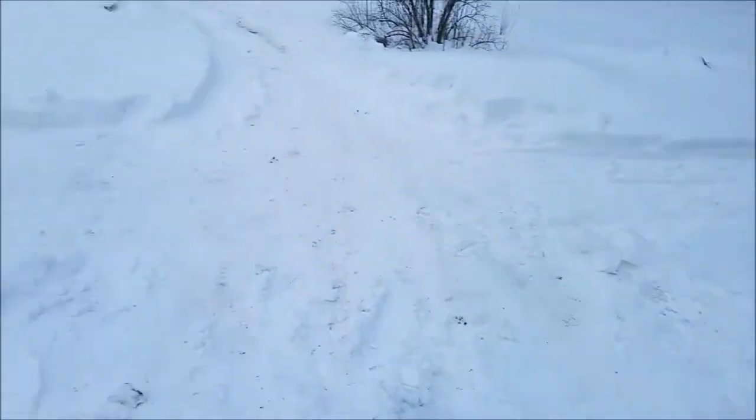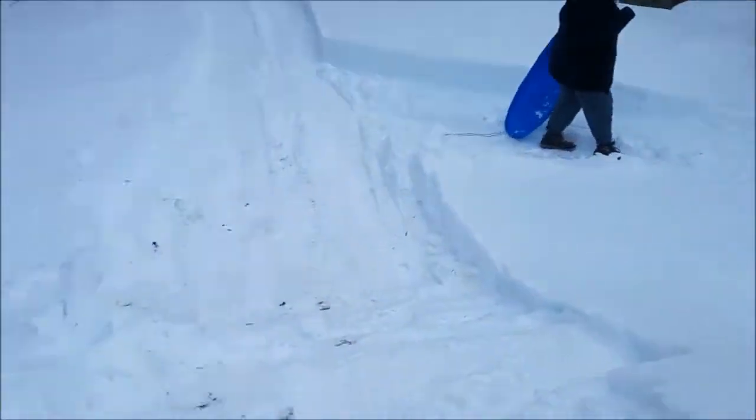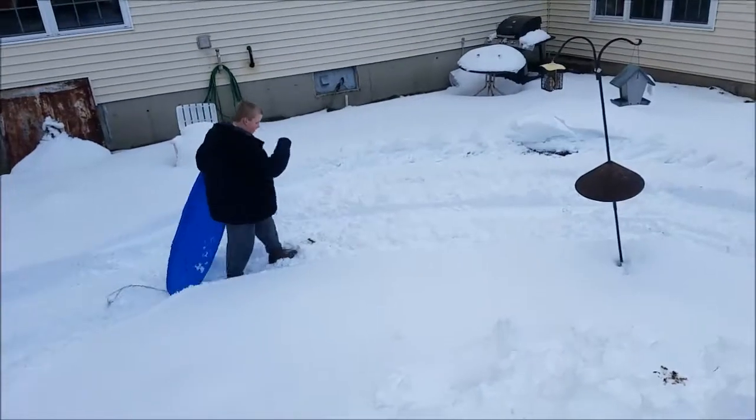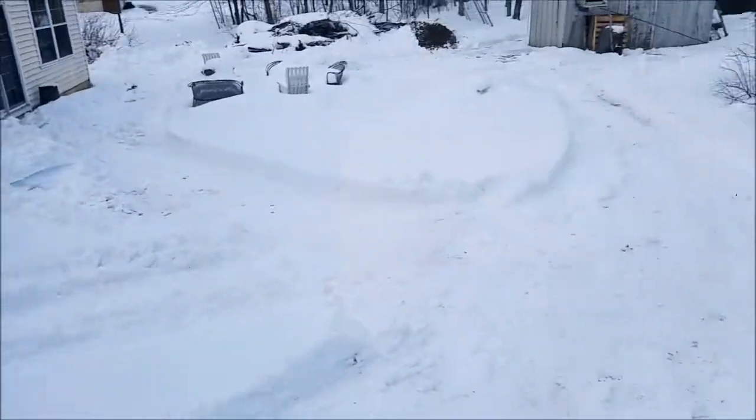You know, I've been pushing snow up here for a while. And, yeah, it makes a pretty good sledding hill. And then, you know, packing it down with the tires does well. Eric seems to like it.